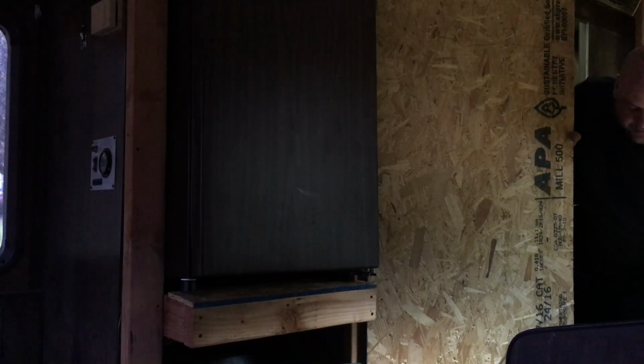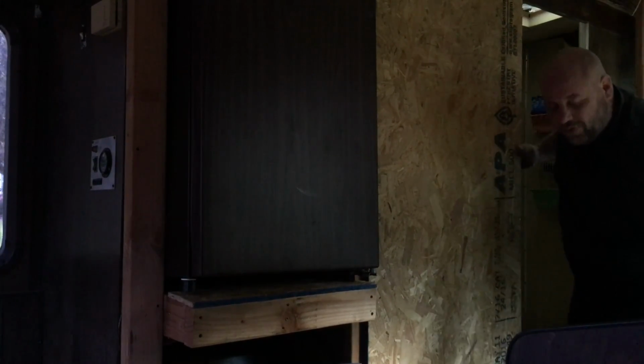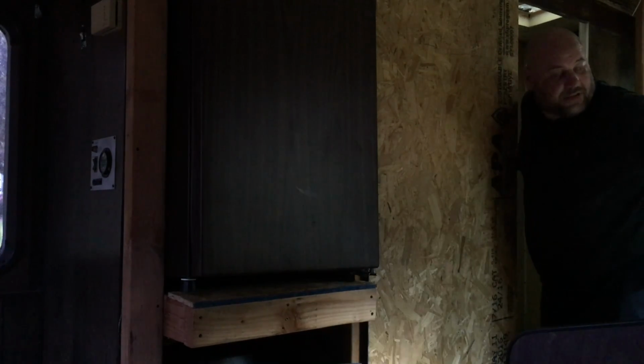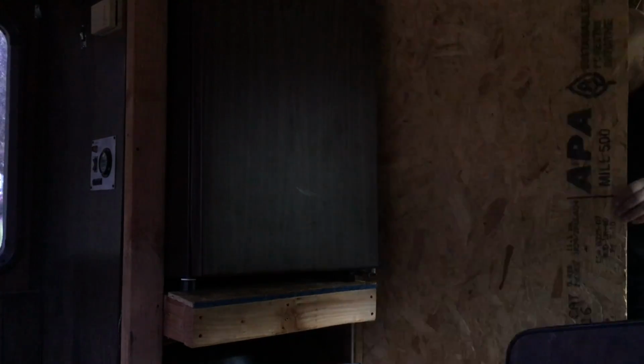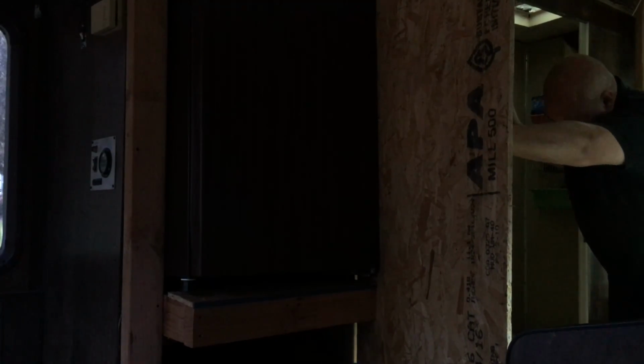There's a bunch of original railing. What's on the floor is window molding that's been removed from this window up front where they had a leak. The leak's been repaired now. It looks god awful, but okay, so this is the cabinet. I mean, it's wasted space.